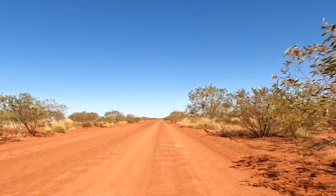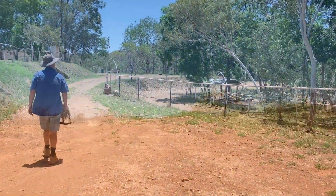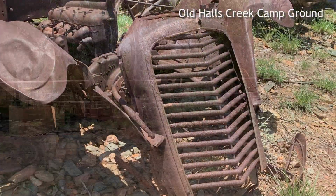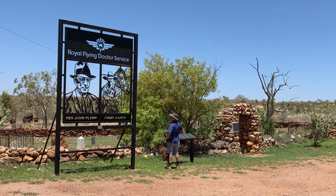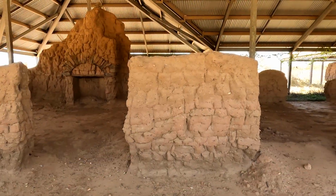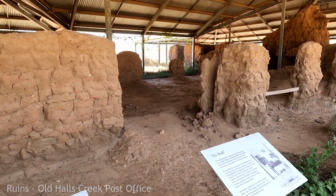After a few hundred k's more driving on very corrugated roads, we spent the night at Halls Creek Caravan Park. Did some work on the car, cleaned up a bit, refueled, and the next day went out to Old Halls Creek, which is a cracking campsite in comparison and cheap at $10 a night. Even better, drive another 30 minutes and stay at Sawtooth Gorge, which is free and breathtakingly beautiful.